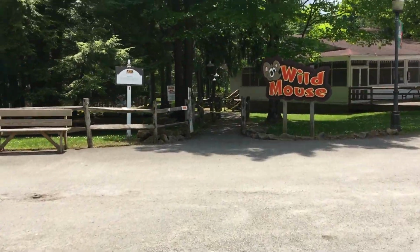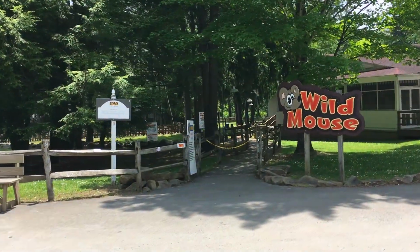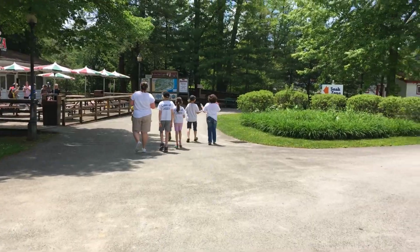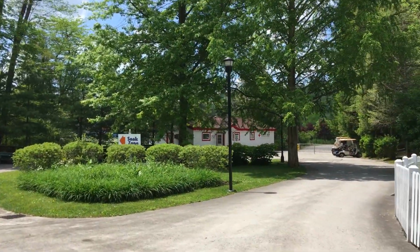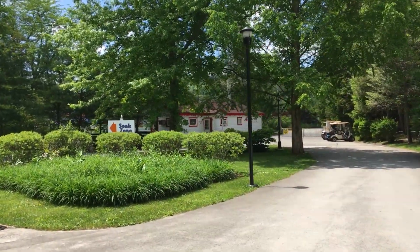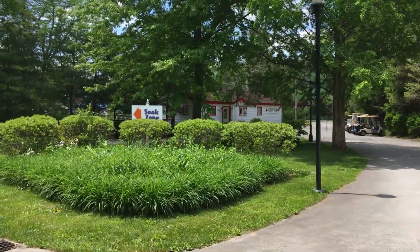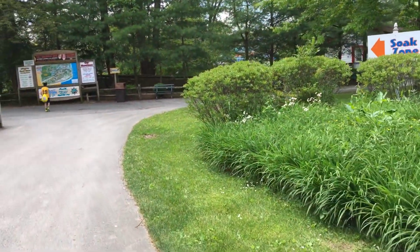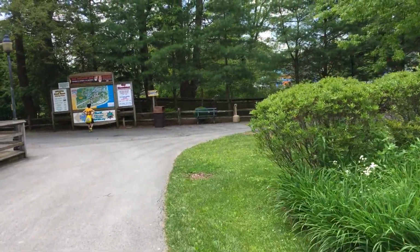And over here is the entrance to another one of my favorite rides in the park, the Wild Mouse. It's the only Wild Mouse created by the company Vekoma, and it has a really wild ride. The lift hill itself is tilted, so as you go up you feel like you're going to fall out of the car.